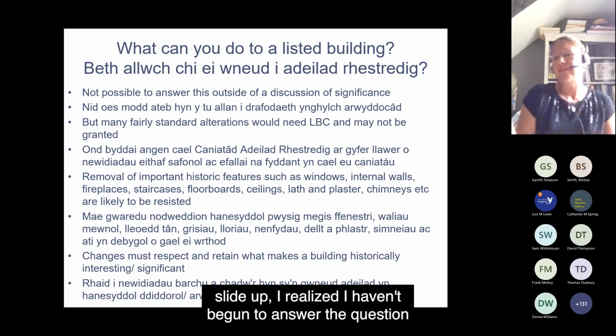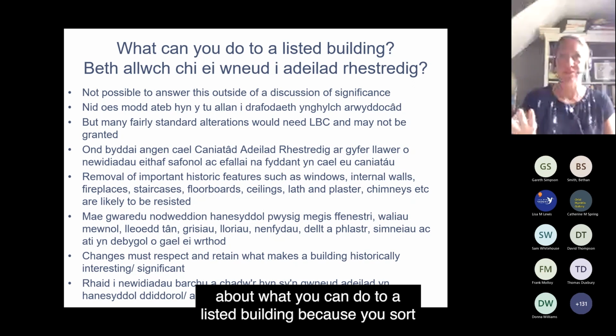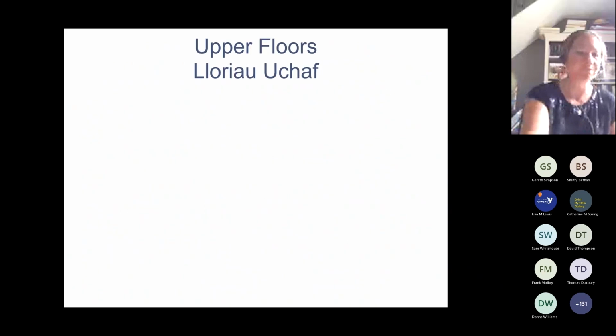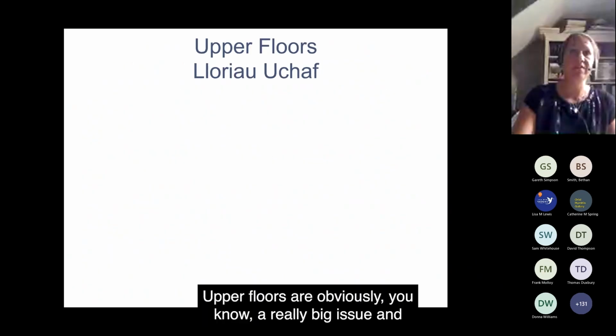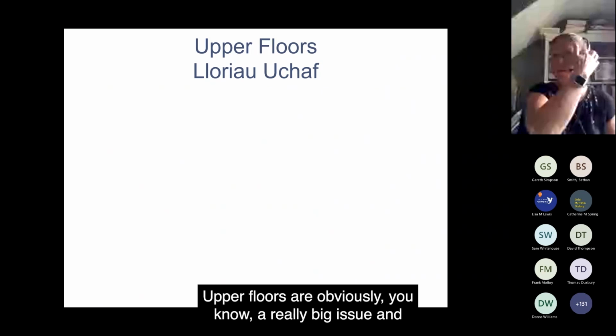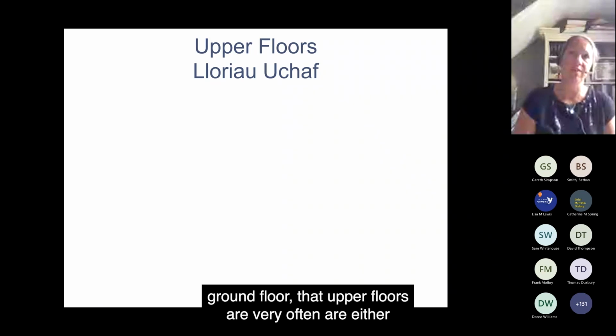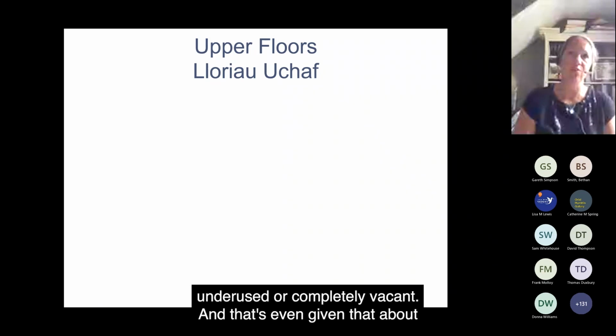And now that I've seen all this slide up, I've realised that I haven't begun to answer the question about what you can do to a listed building, because you sort of can't really. Upper floors are obviously a really big issue. And even where there's reasonably high occupancy rates on the ground floor, the upper floors are very often either underused or completely vacant.